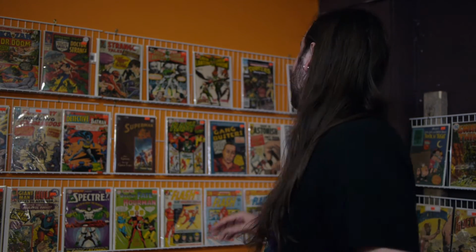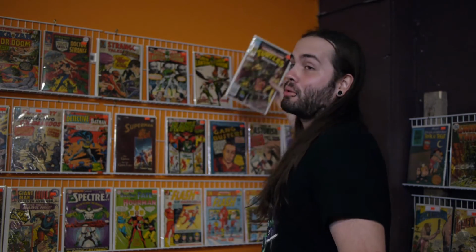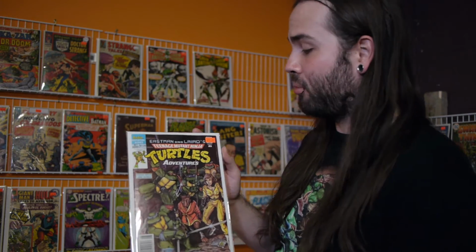So far we found a lot of good treasures here at the comic book warehouse. For instance, I'm a really big Ninja Turtle fan, so I did find this #1 TMNT. It's one of the Archie sets. You don't see many of these around anymore, so it's just nice to see this stuff around here. And it's a really good price too. It's only 15 bucks. They put them in the nice Mylar bags. You can't go wrong. The store's got it right.